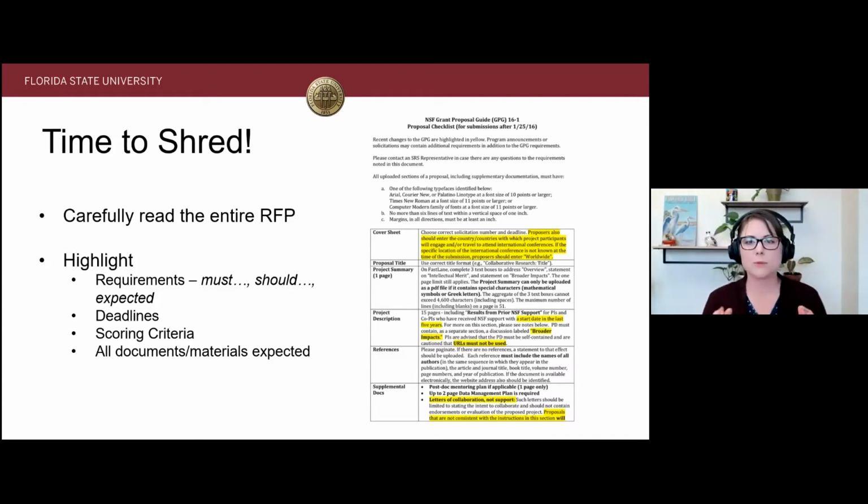You're going to look through your RFP very carefully, find the important points, and basically make a condensed list of requirements that you can refer back to, so you don't have to look at this 25-page document every time you're trying to write. Let's shred it and find out what's really important.